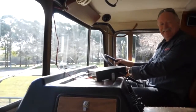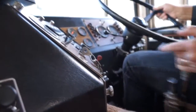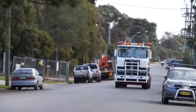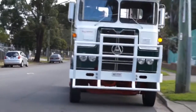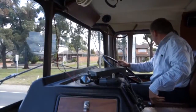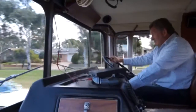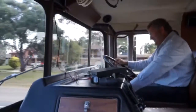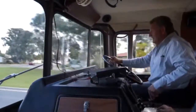That's without touching the brake. Very good. Pretty good for your first go, Fletch, I'm telling you. Oh, God! Now we put the Jake on. Take your foot off.